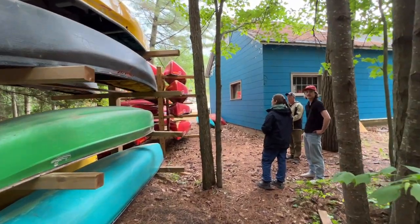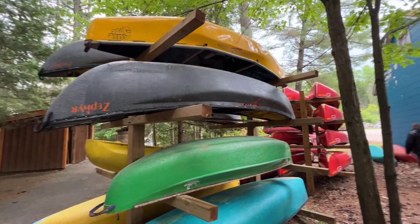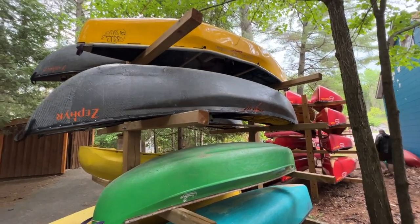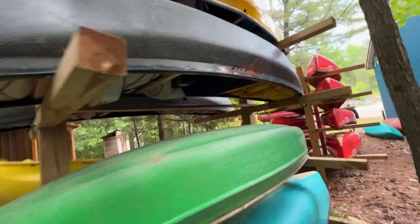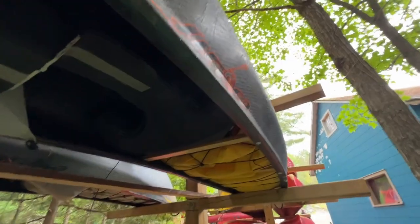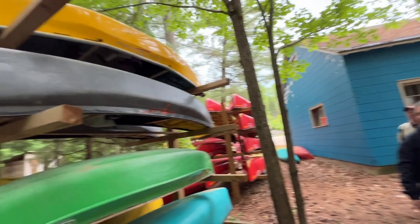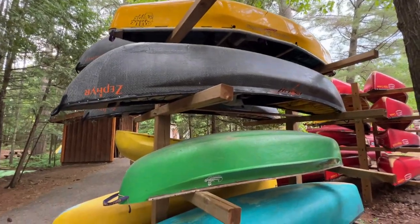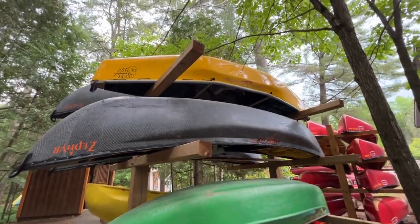So it's 5 o'clock and we're just here checking out the boats. Yeah, that's really cool. These are some serious, I don't know, they're really weird looking. Like there's foam in them. Is this what we're using? It's a canoe. I don't really know what a whitewater canoe looks like. I mean, I guess I do now.